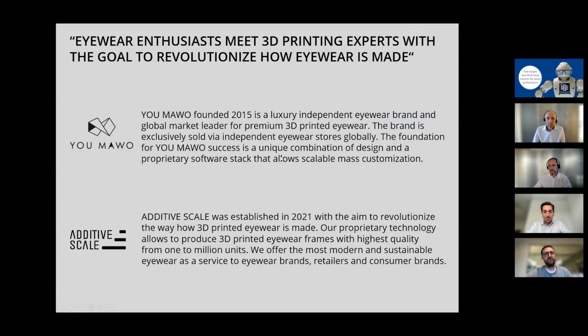Now, how we get there. We founded our company in 2015. We're a luxury independent eyewear brand, and we are a market leader for 3D printed customized eyewear. We are exclusively sold by independent eyewear stores globally, and the foundation of our success, I would say, is our unique combination of design, technology, and also mass customization.